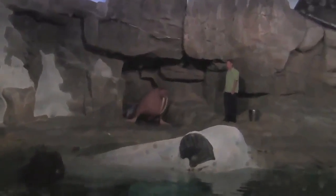But then you get to explore the Arctic base, which manages to combine great theming and animal exhibits at the same time! See, SeaWorld? You and I can both get what we want. It's not that hard.